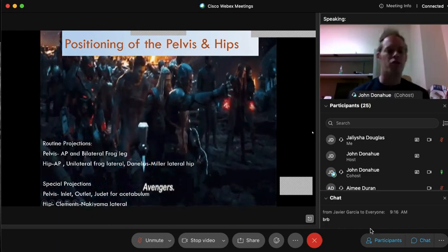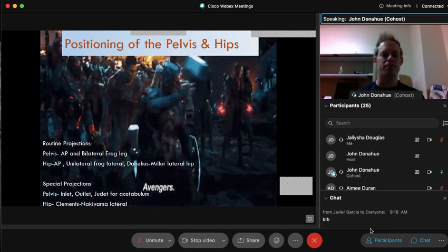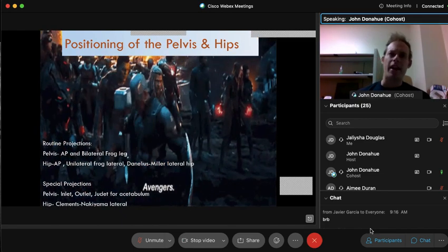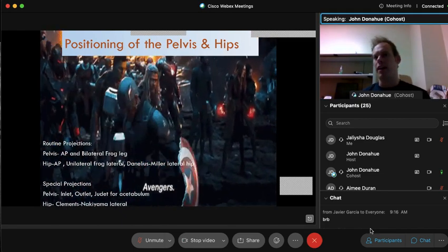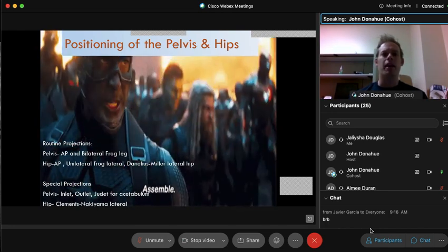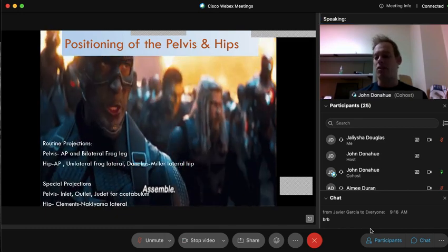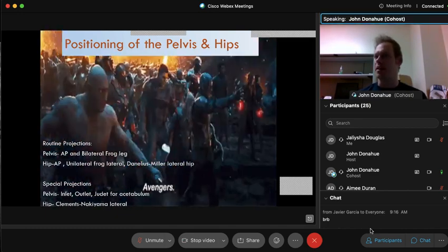Okay, guys, if you remember when we were talking about the pelvis, in that first little section we have the routine projections, and that does include the AP and the bilateral frog leg. Now, you'll see a bilateral frog leg is part of the routine, but most of the time, at least in my experience, and even here at Harris Health, a routine pelvis is just going to consist of one view, and that's just the AP.